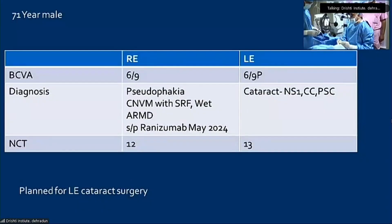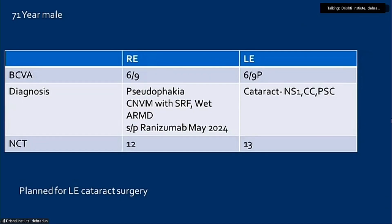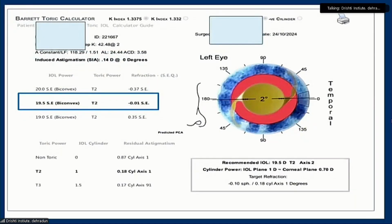He's here with us operating for a left eye cataract surgery of a 71 year old male. The cataract is NS1 cortical PSC, and the lens that he's going to implant is 19.5 diopters. So, looking forward to his surgery. Over to the OTs, please.